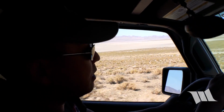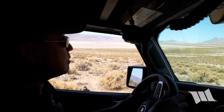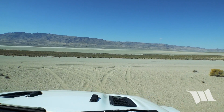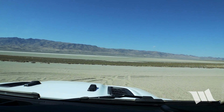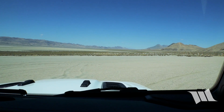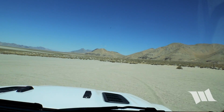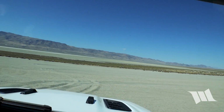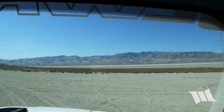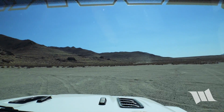Of, like, I don't know, sand? I mean, it looks like it could be a sand dune. I think we're gonna have to check it out. Strange. Bogged down.